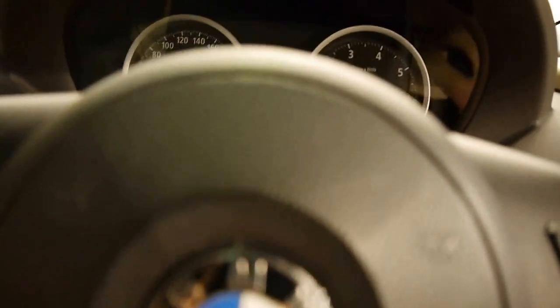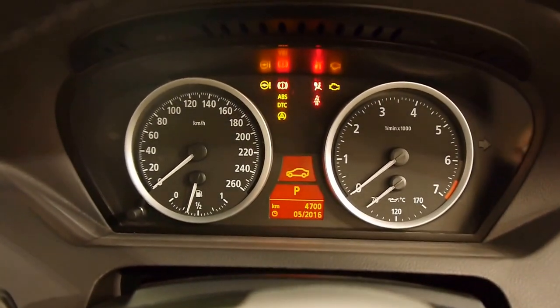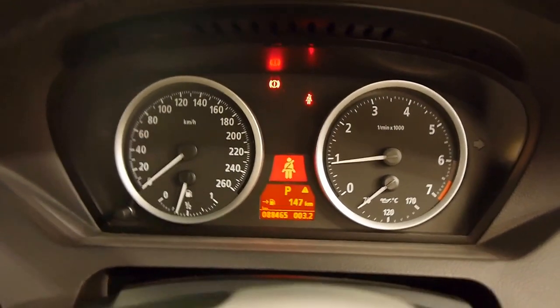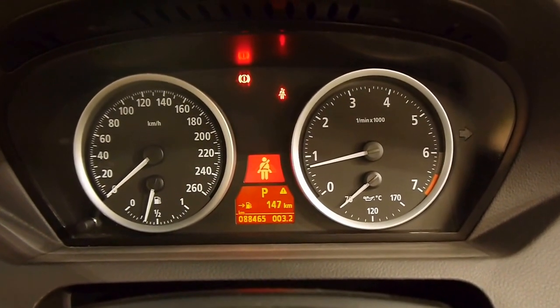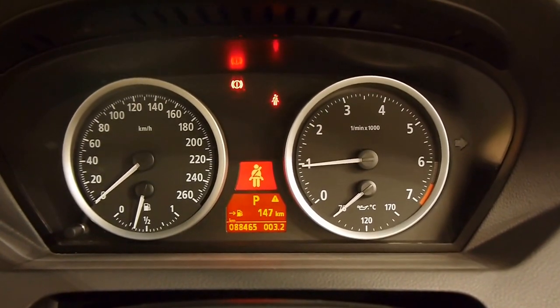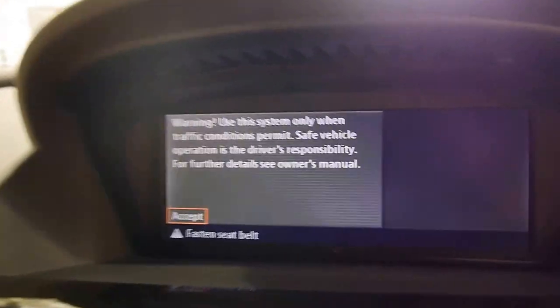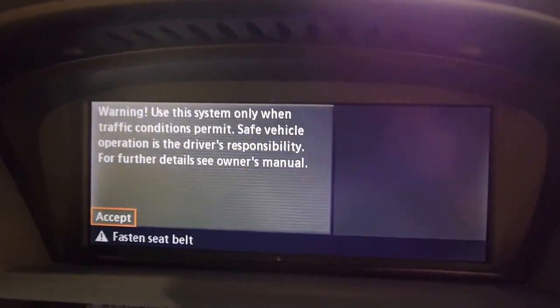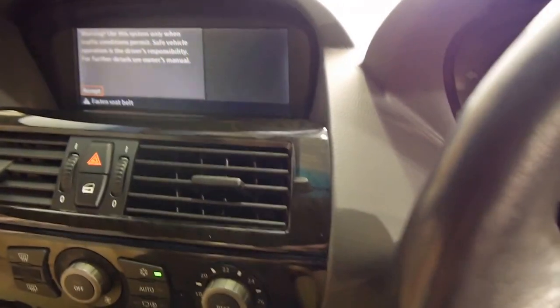Now I'm going to fire it up, the beautiful V8. Put my foot on the brake. She fires right up. It's very quiet, unless you don't want it to be. So I'll give it a bit of a rev for you now. Just listen to that. Pure performance. Bavarian battle cruiser, this thing is. I love it. I have to put my seatbelt on first. Safety first.